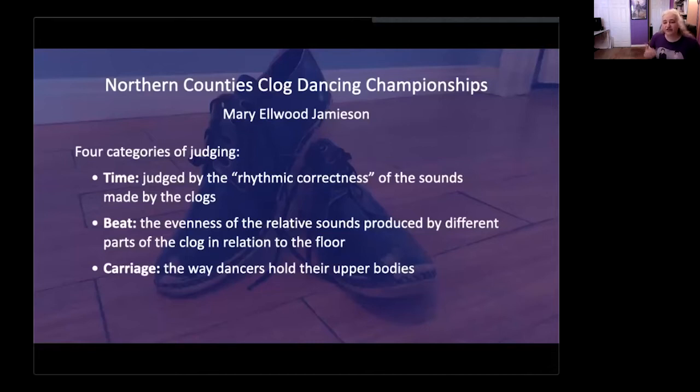Carriage, of course, refers to the way dancers hold their upper bodies, which should be quiet, the arms not swinging at all. Execution, which Barrand says is basically a difficulty factor. The more beats and complex rhythms you produce cleanly, the higher your potential score. And I'll say a little bit more about that in a moment. Competitors were also required to dance on a 2-foot square pedestal, and of course you lose points if you fall off.